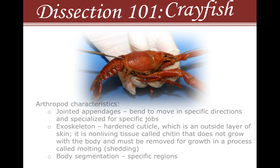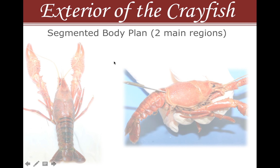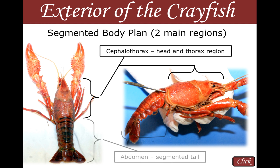Some characteristics: jointed appendages, exoskeleton made of chitin. Remember, with this exoskeleton, they have to shed it whenever they grow, also known as ecdysis or molting. And then we also have body segmentation, basically specific regions of the crayfish. So there are two main regions for the segmented body plan. The first one's called the cephalothorax, where we have the head and the thorax region. And the second part is the abdomen, which means the tail. That's also segmented.